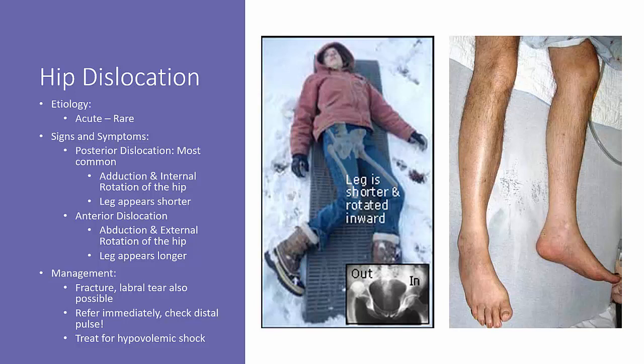In a posterior dislocation, the affected limb will appear to be shorter. The leg will also have an adducted and internally rotated appearance. In an anterior dislocation, the limb will appear to be longer. It will also have an abducted and externally rotated appearance. In both cases, the affected leg is virtually immovable by the patient and is usually extremely painful.